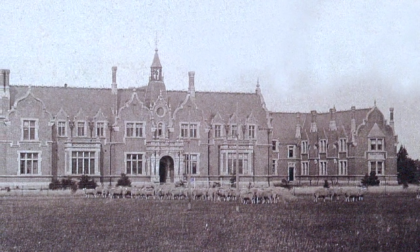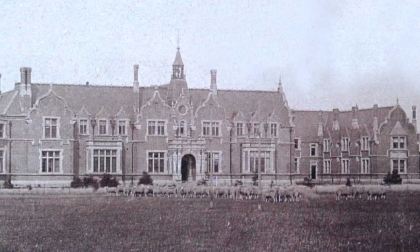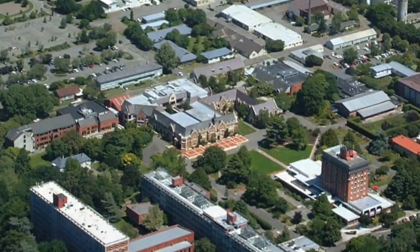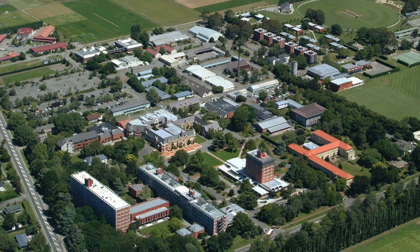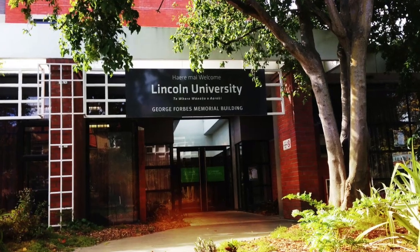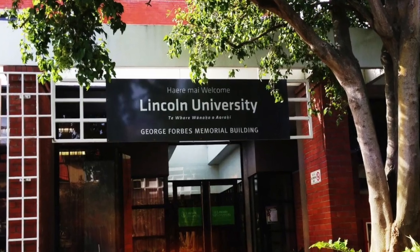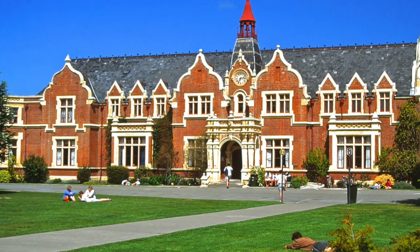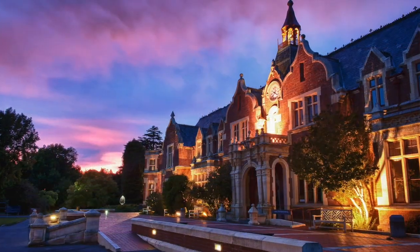In 1878, the story began for the oldest agricultural teaching institution in the Southern Hemisphere, and the smallest university in New Zealand with less than 3,000 students. Today, Lincoln University looks like this, and it's located about 9 miles outside of the city of Christchurch in the township of Lincoln.